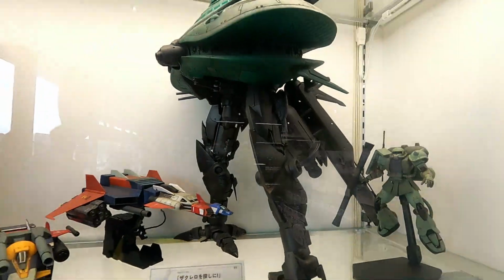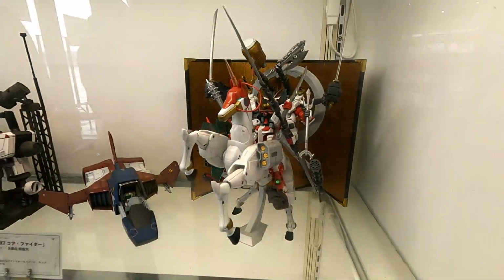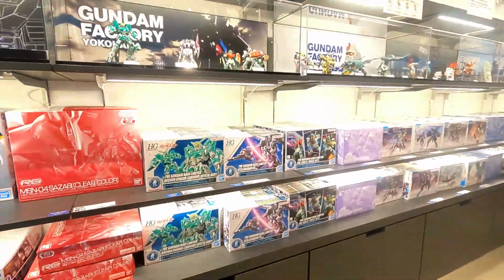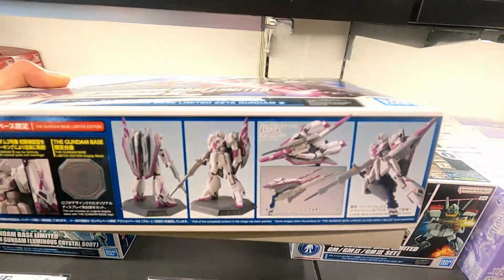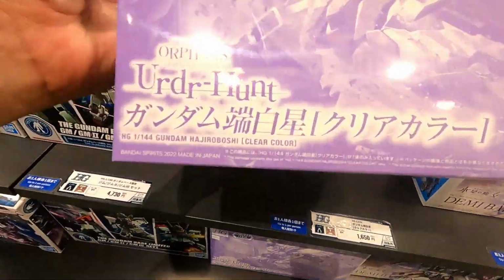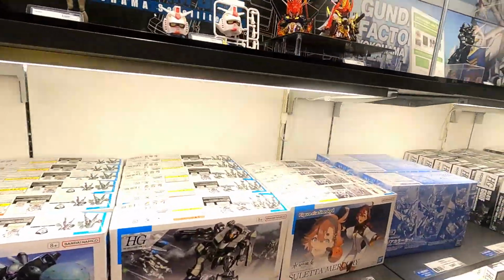I mean, the colorway is not bad, but it looks like, okay, these are models. Fans of dark. Check this out. We have this one back at home, but it's a master grade, not a high grade. I might take that back to Texas with me tonight. So the clear, yep, clear edition. These are the clear editions, pretty much.